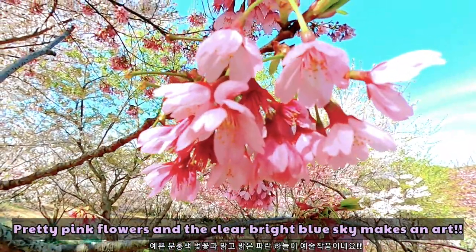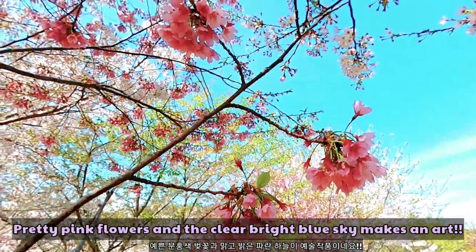Pretty pink flowers and a clear bright blue sky make an art.